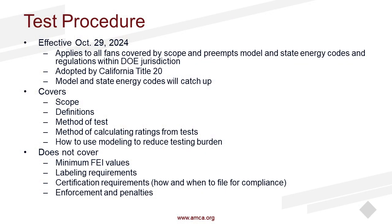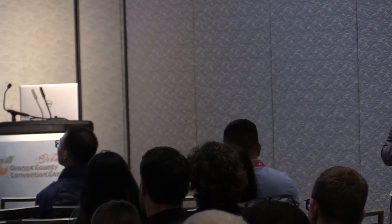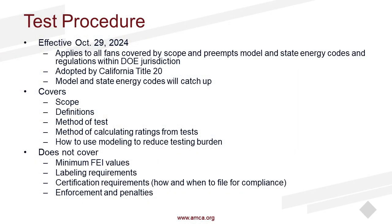So let's talk about the test procedure. It became effective October 29, 2022. We are talking about general fans and blowers. So any fan sold in the USA has to follow 10 CFR 431. And it has been adopted in California Title 20, and as I mentioned, AMCA is also working with IEC and ASHRAE, working with the codes to catch up.